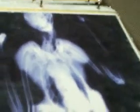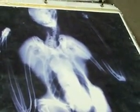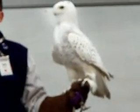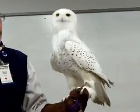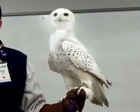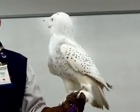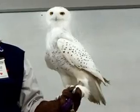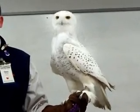So he did that, but along the way, the bone shifted just a little bit. So the wing's just a little bit out of degree to how it's supposed to be. He can still fly, but he can't fly well enough to hunt well. And you can't go back in and re-break them and reset them because their bones are hollow. It's like trying to straighten out a pretzel. It just won't work. So we determined he'd be best used in our education program, and here he is.